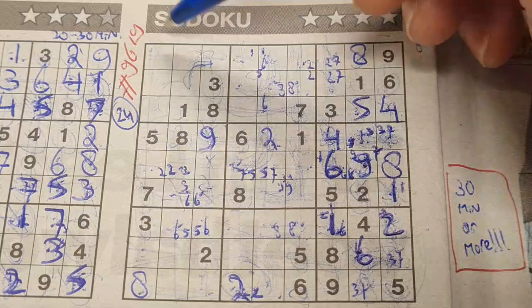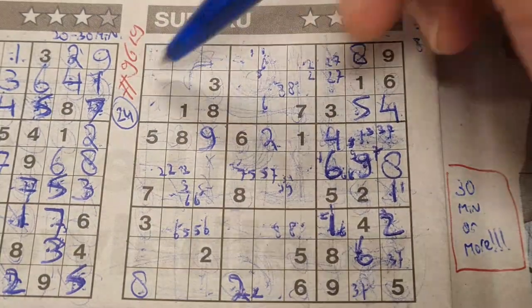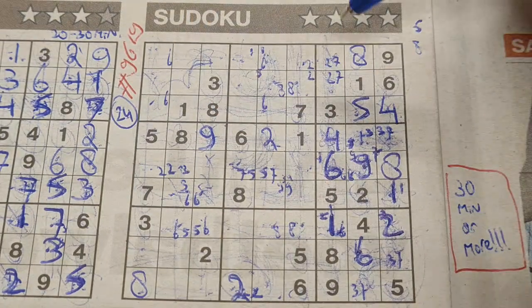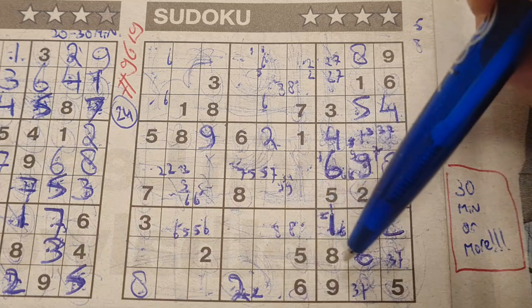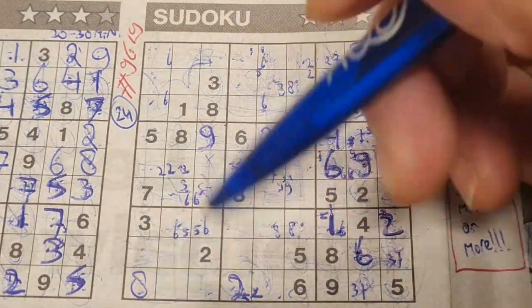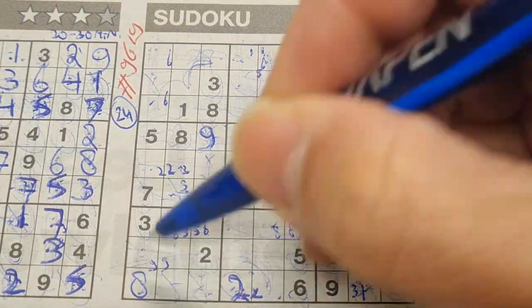That means in the first column, the 6 should be in one of these 3 boxes. We have a 6 in the second row, no 6 there. 6 could be here, could be there. Then, 8, 5. How about the 9? We need a 9 in this big square. We have a 9 in this last row, no 9 in these 2 boxes. So the 9 could be here, could be there.